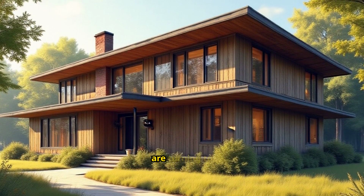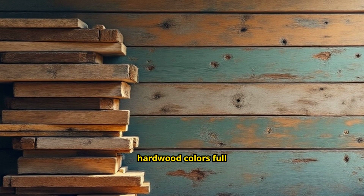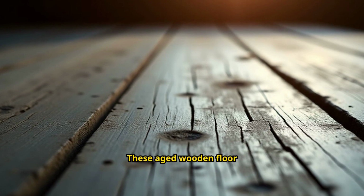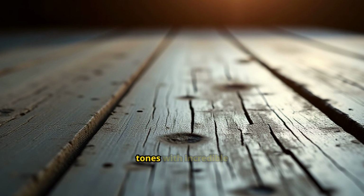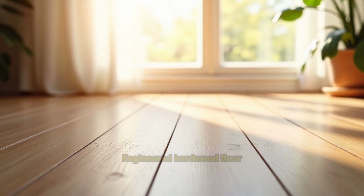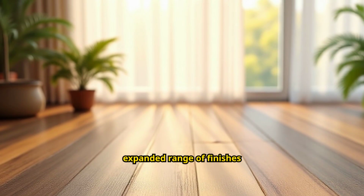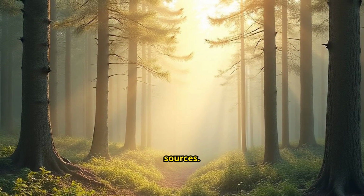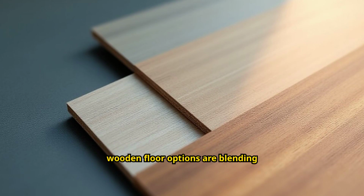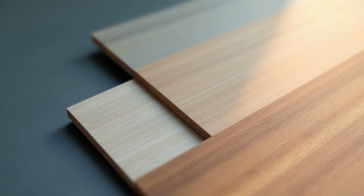Eco-conscious homeowners are turning to reclaimed wood with weathered hardwood colors full of story and soul. These aged wooden floor options often come in neutral tones with incredible texture and patina. Engineered hardwood floor options now come in an expanded range of finishes and sustainable wood sources. Waterproof engineered wooden floor options are blending durability with 2026's chicest colors.